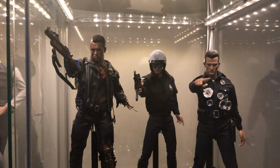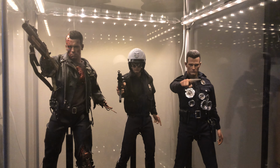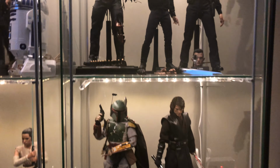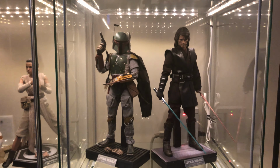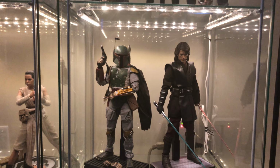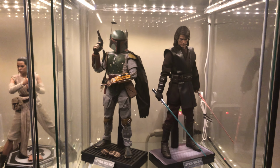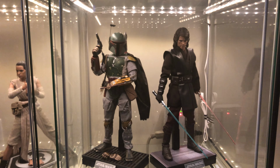Of course, we got that cool T-800 battle damage right there. Just looking awesome. Just love it. Moving along. I know my figures are kind of random right now with the Terminator and the RoboCop stuff being in the middle of the Star Wars stuff, but this is the best I can do for the time being until I move into my new place where I can evenly divide and put everything where it needs to be.